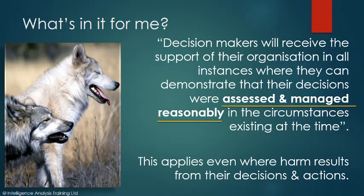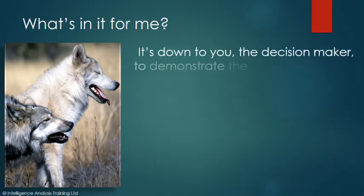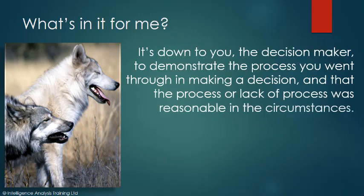In making a decision, we have a continuum. On the one hand, a decision could be necessarily made on the fly, that's to say quickly with a minimum of consideration, instinctively even. On the other hand, a decision might benefit from protracted consideration with the pros and cons assessed and risks identified and addressed. So it's down to you, the decision maker, to demonstrate the process you went through in making a decision and that the process or lack of process was reasonable in the circumstances. It's for this reason that I believe that it's important that traditional tenets of the police service are ingrained into your thinking and instinctively impact upon your decision-making.